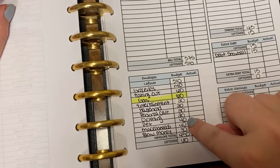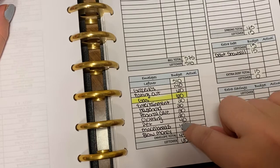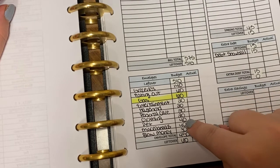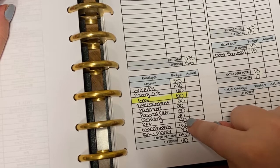So then pet, that's gonna be $40 for the whole pay period, 20 for each week. Currently right now, the only thing that we have to buy for him is litter. However, he does have a vet appointment coming up, and I only have $40 for him, so I am a little worried about that. I don't know how I'm gonna make that work. I think when that comes, I might have to dip into my emergency fund depending on how much it is.